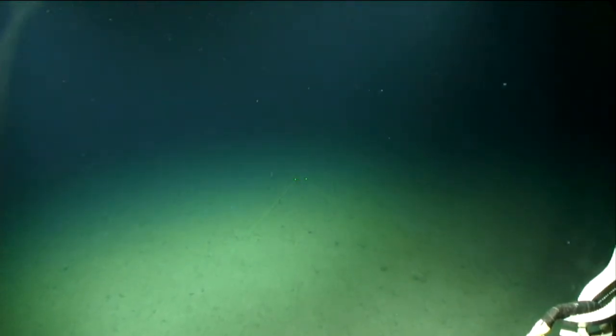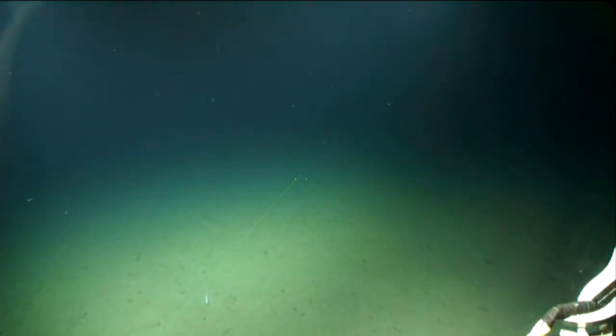Oh, and there's a little fish there now. Is that a fish coming up just on the left-hand side? I think it's a sea cucumber. Is that a fish? No, I think that's a fish. I think that might be a deep sea lizard fish. Oh, you're right. Yep, that's Bathysaurus.